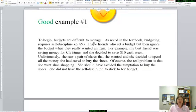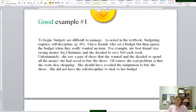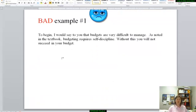I'm talking about budgets. I give a reference to the textbook, I give an example, and I explain that application. This, folks, is a really strong posting. Now, you may say, but you're the teacher. Of course it is, but I'm giving you a good example. And hopefully you can see the difference between what I just read and this. Let's compare them side by side.